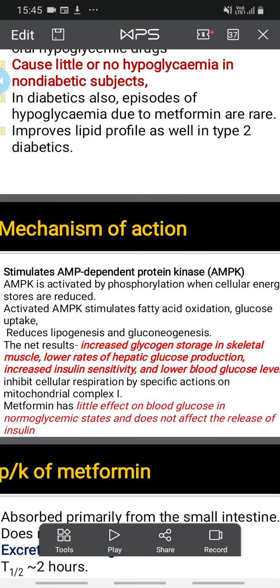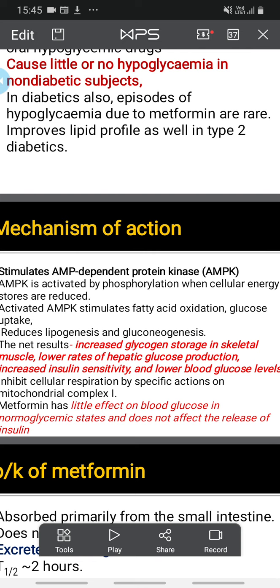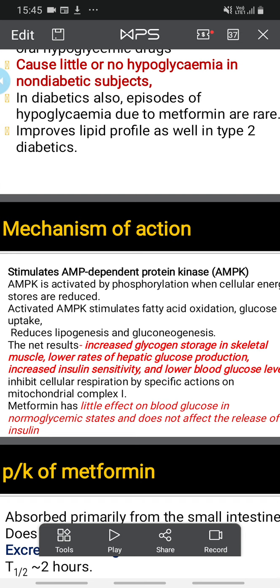So net results are increased glycogen storage in the skeletal muscle, lower rates of hepatic glucose production, and enhanced insulin sensitivity, and the ultimate result is low blood glucose level because most of the blood glucose is now taken up by the tissues. And it inhibits cellular proliferation by specific action on mitochondrial complex 1. As it does not cause hypoglycemia, there is no effect on the blood glucose in normoglycemic states and it does not affect the release of insulin. So in normoglycemic patients, metformin is not harmful, but sulfonylurea is very harmful because it can cause significant hypoglycemia.